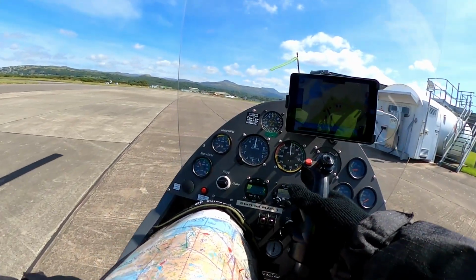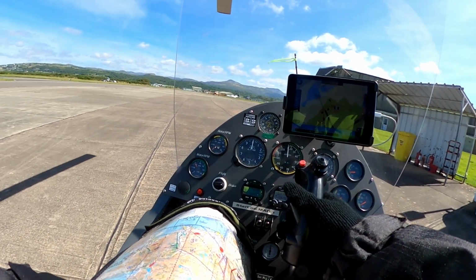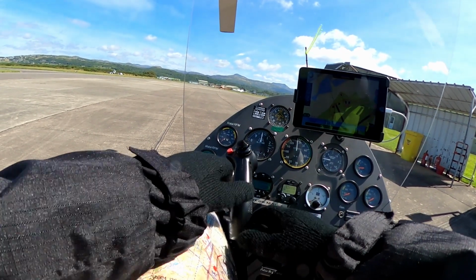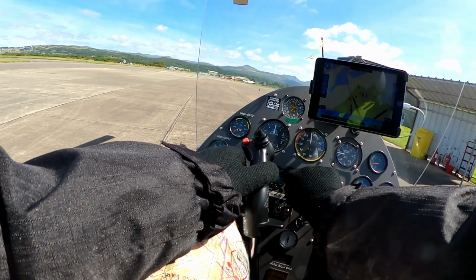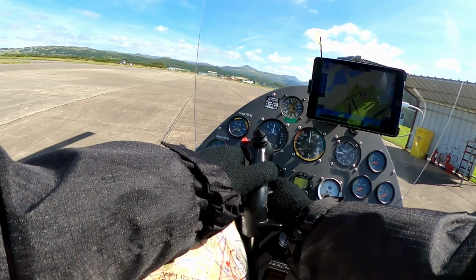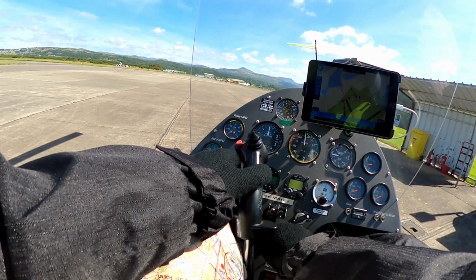So we taxi in to the fuel bowser and we're going to put some fuel in straight away before we park the aircraft up, and that way we know that when we come to depart we are all ready and set to go. We don't want to find any fuel issues late in the day, we'd rather sort those out earlier rather than later.